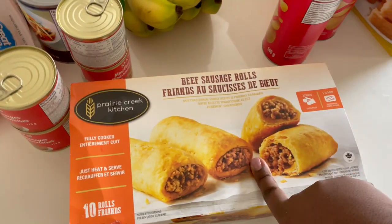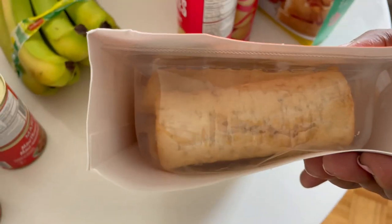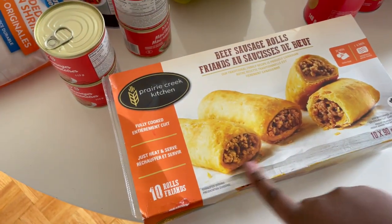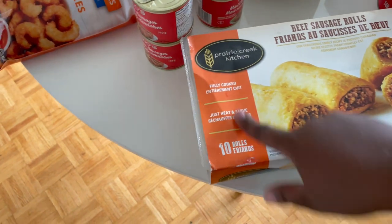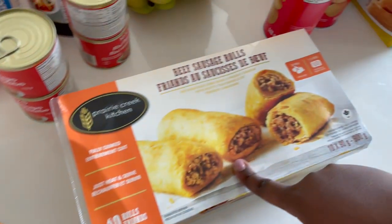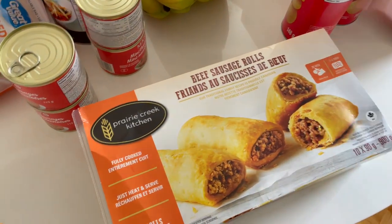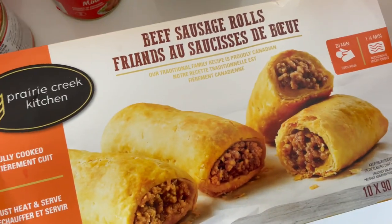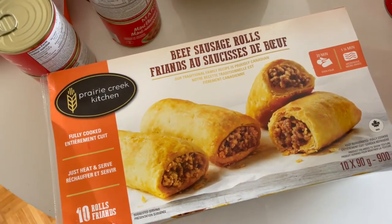Now, we got these beef sausage rolls for Kadeem, and this is what they look like. We were actually looking at them on the side of the package. We got them for him to try for lunch. So we wanted to change it up just a little bit. They're fully cooked. All he has to do is pop them in the microwave at work, and then he's all set to go. So hopefully he likes them. Hopefully they turn out good for him. We'll keep you posted on how they are. If you've actually tried them, comment down below and let me know what you think.